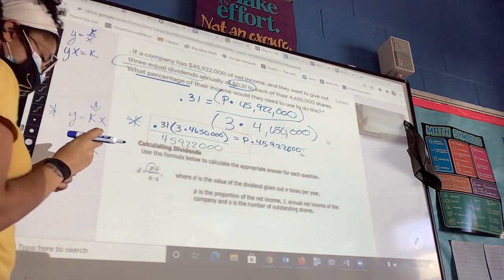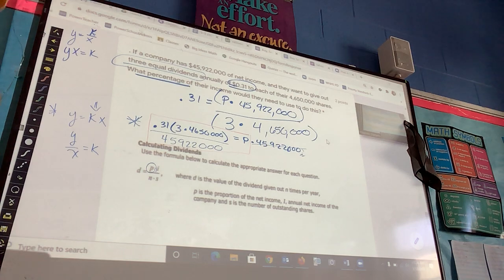I know you can't really see that marker. I'll try to look for a different color.